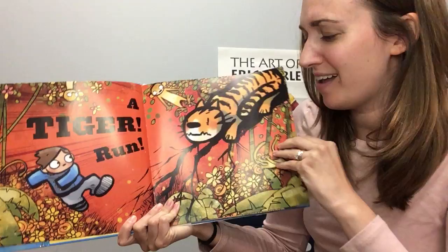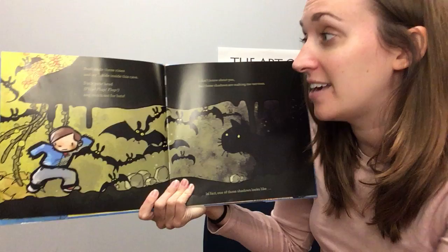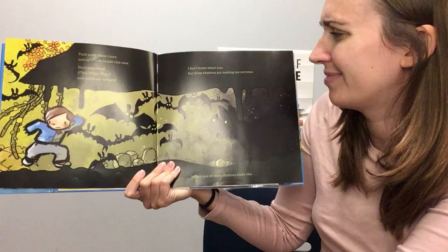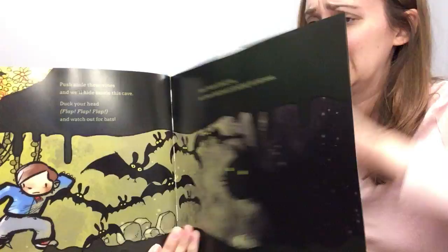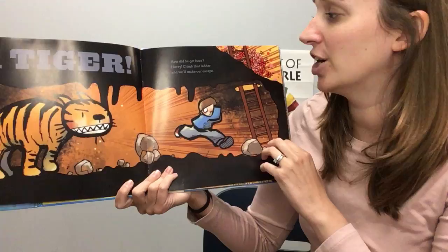Push aside these vines and we'll hide inside this cave. Duck your head, flap, flap, flap, and watch out for bats. I don't know about you, but those shadows are making me nervous. In fact, one of those shadows looks kind of like a tiger! How did he get here? Hurry, climb that ladder and we'll make our escape. Climb the ladder.